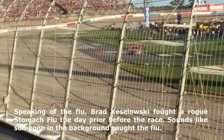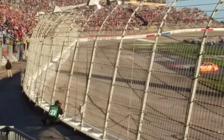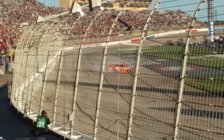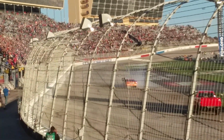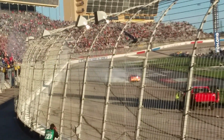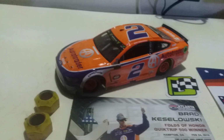If you didn't screw up that restart, Harvick would have won. He's better than your drive. Here he goes, here he goes. Yeah, man! And right here on the front stretch, it's going to happen. And they're going to open the gates so you can come down and be part of the crowd on the track to honor Keselowski after he did everything one could possibly do to win.